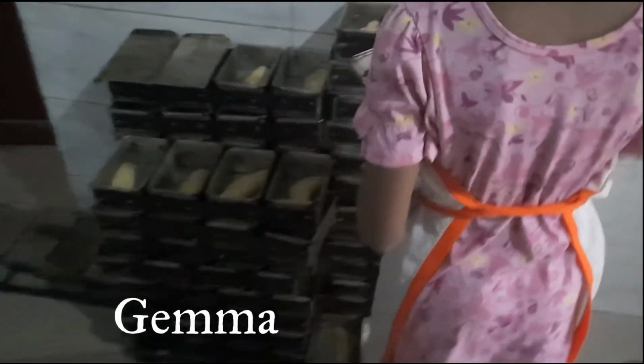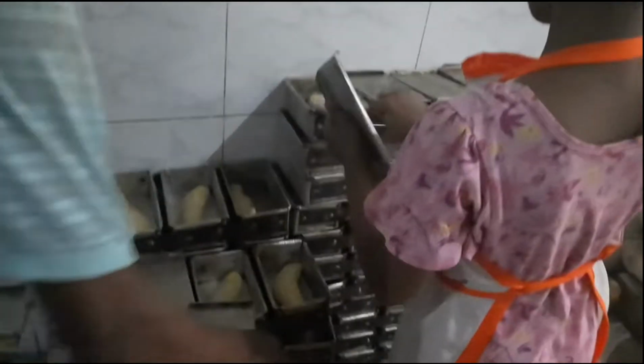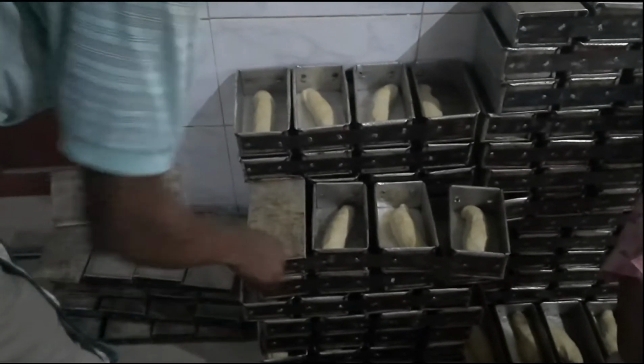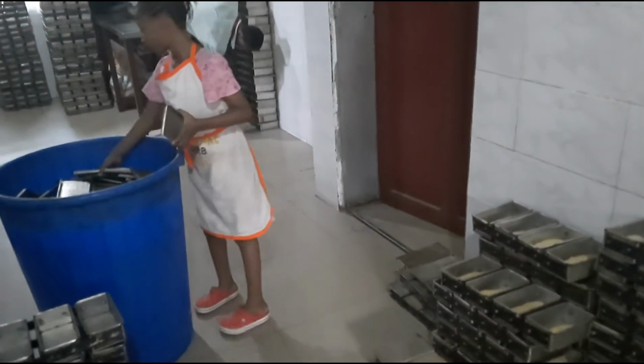So this is my 9-year-old daughter. Her name is Gemma. She also works in the factory, especially during holidays. Now schools are on holiday. She's not doing anything. Instead of staying at home and watching TV all day, she usually comes to the bakery to help out. Most of the activities that happen in this bakery, Gemma knows everything. She knows how to mix. She knows how to even mold bread with her hands. So right now she's helping with the covering of the pan. Some other days you see her helping with the rubbing of the butter on the dough. She knows how to do that very well.